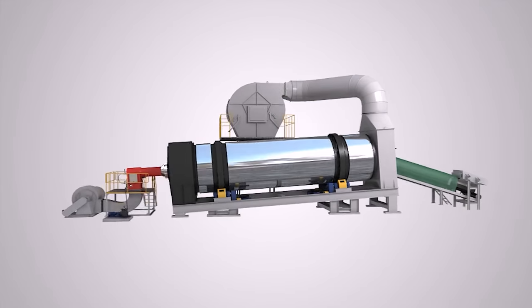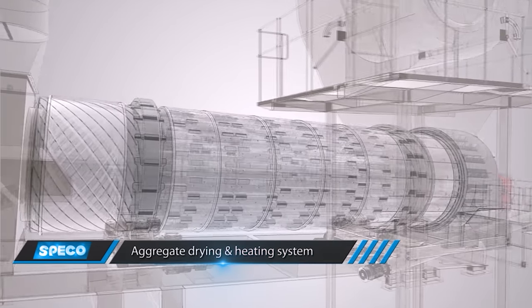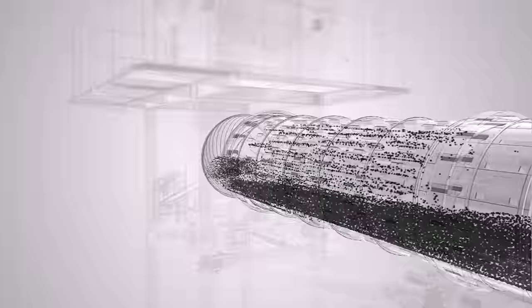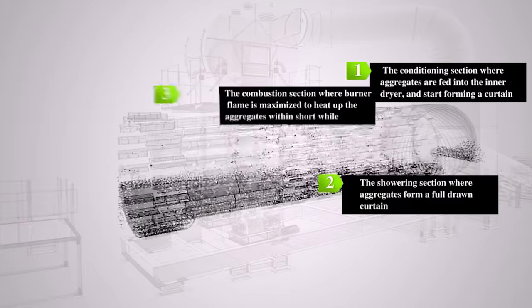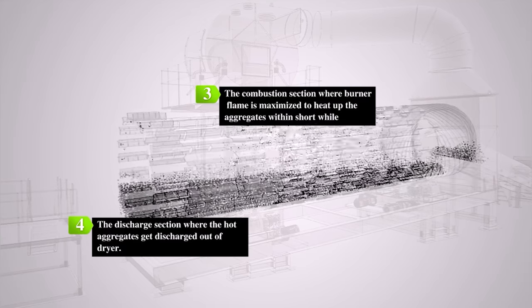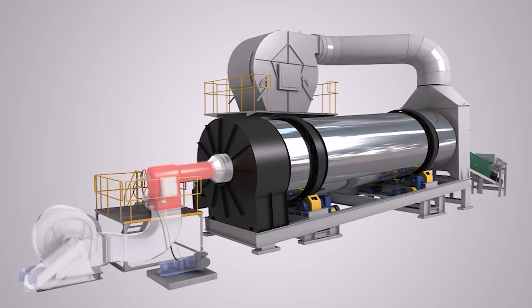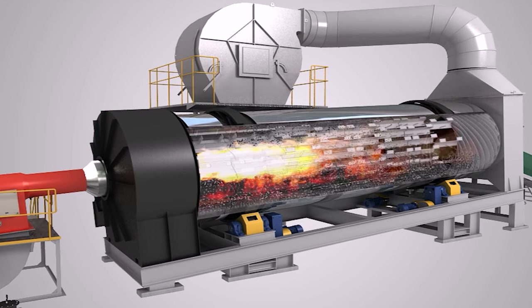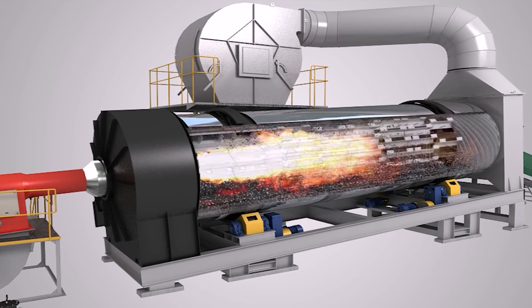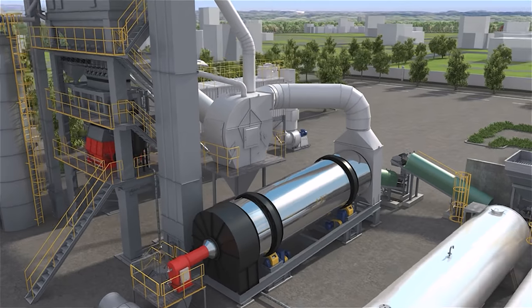Aggregate drying and heating system. The dryer is divided into four sections. They are the conditioning section, where aggregates are fed into the inner dryer and start forming a curtain; the showering section, where aggregates form a full drum curtain; the combustion section, where the burner flame is maximized to heat up the aggregates within a short while; and the discharge section, where the hot aggregates get discharged out of the dryer.